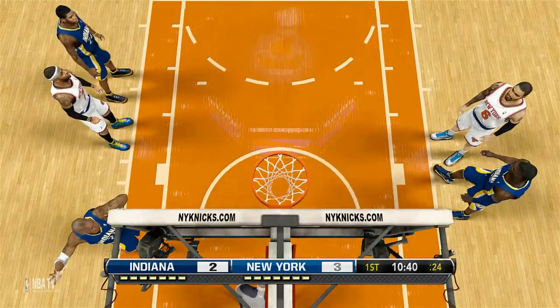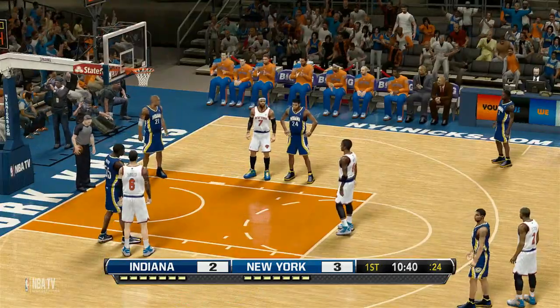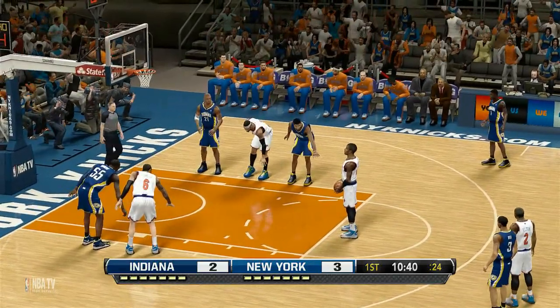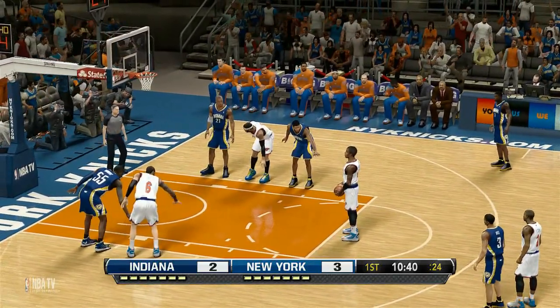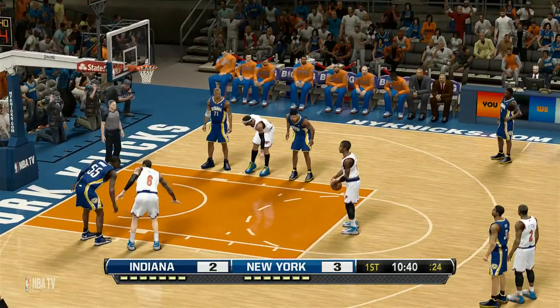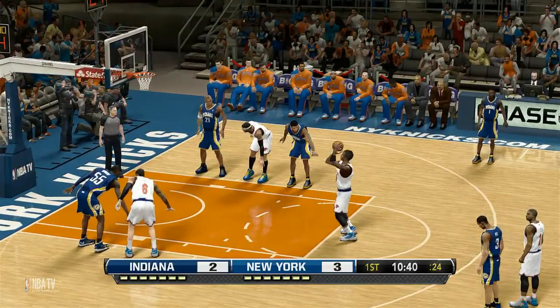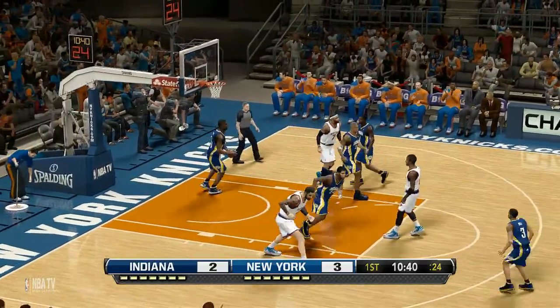The free throw drops for Smith. J.R. Smith back in the league after spending most of last season in China. And he's a player with so much talent, an explosive athlete, offensively gifted, deep range on his shot. Both good from the line that time.